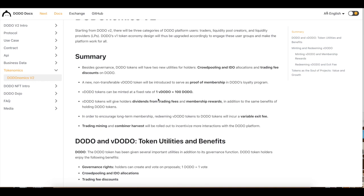First off, besides governance, Dodo tokens have two utilities: crowdfunding and IDO allocations. Why is this important? Well, if you want to get into those early token offerings, the ones at 100x or even 1000x, this is how you can do it. There are also trading fee discounts, so you can actually trade lower amounts with Dodo.